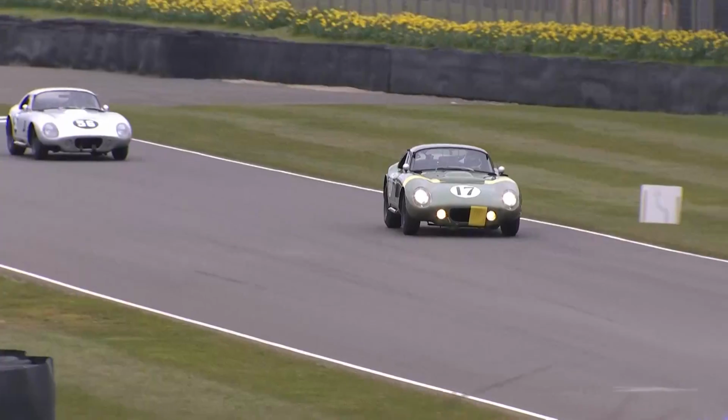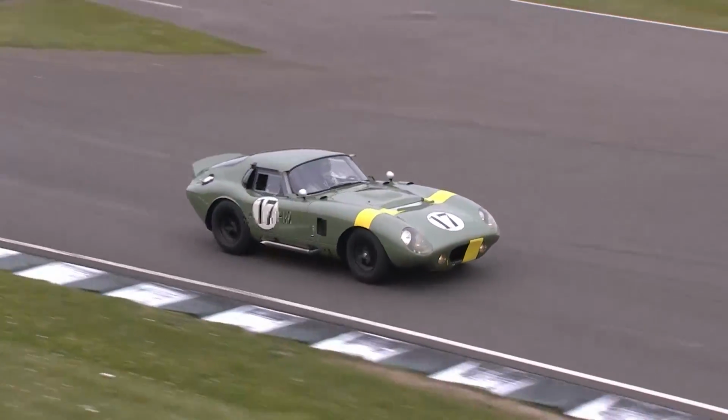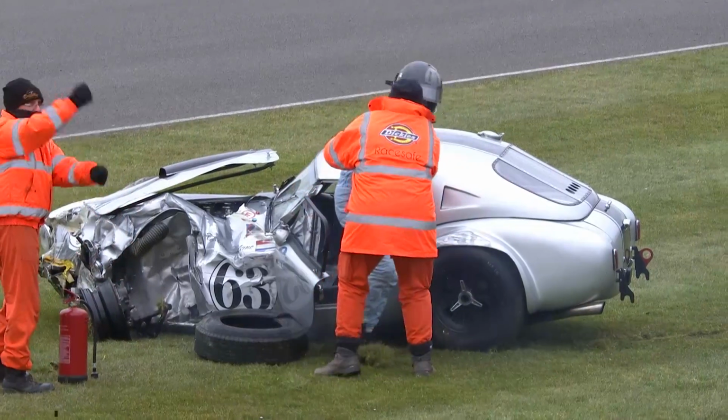Just trying to gauge where that is. Is that up at Fordwater? Yes, it's up at Fordwater. I'm just going to grab my binoculars. That was quite a clonk there, so just remember 0.4 of a second clear.